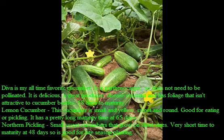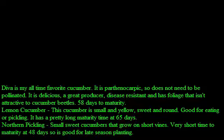Diva is my all-time favorite cucumber. It is parthenocarpic, so does not need to be pollinated. It is delicious, a great producer, disease-resistant, and has foliage that isn't attractive to cucumber beetles. 58 days to maturity. Lemon cucumber. This cucumber is small and yellow, sweet and round, good for eating or pickling. It has a pretty long maturity time at 65 days. Northern Pickling. Small sweet cucumbers that grow on short vines. Very short time to maturity at 48 days, so it is good for late season planting.